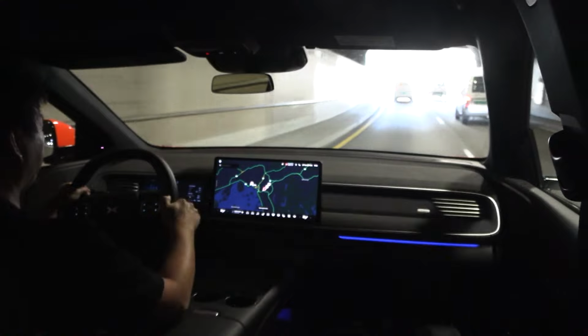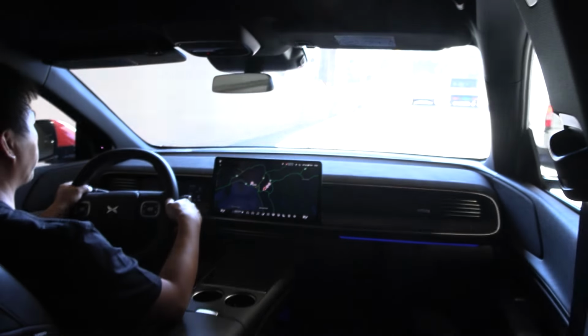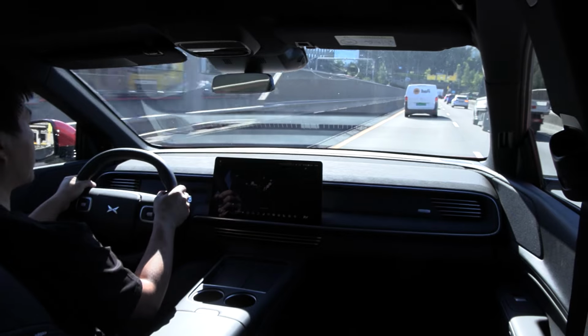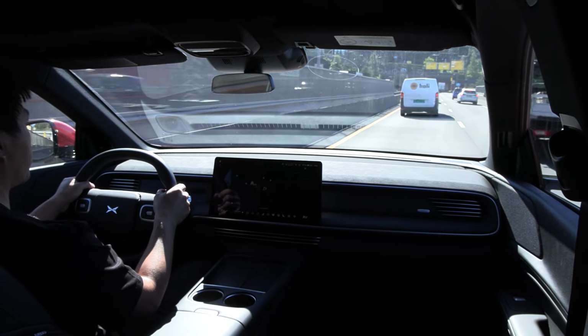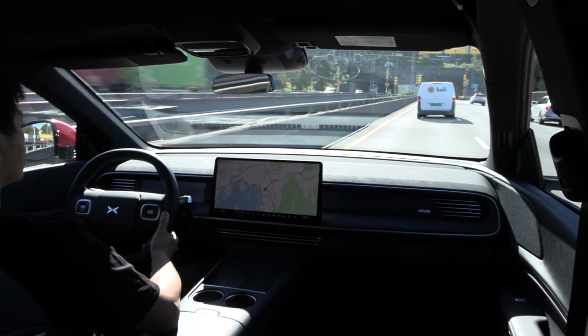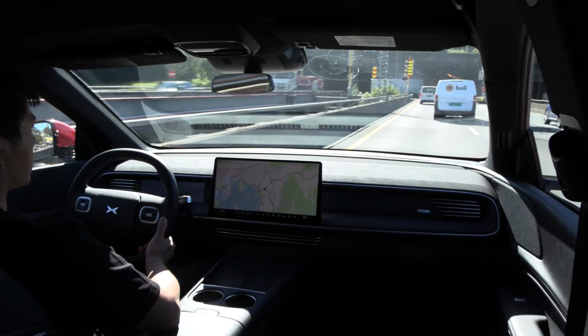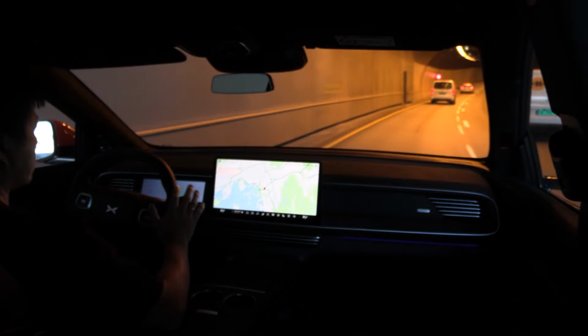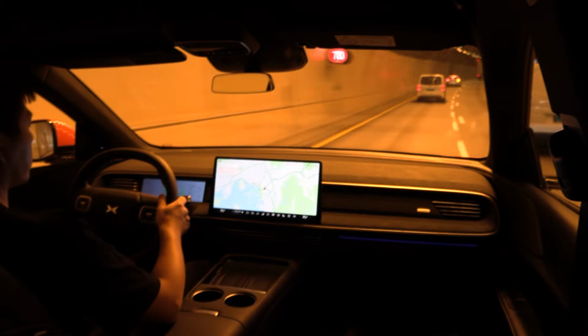So I feel like the software needs a lot of refinement, if Xpeng cares about this, they need to refine this. But the car itself is pretty good, so that's the good part: the hardware is there. You don't have to retrofit anything, you just have to fix the software.